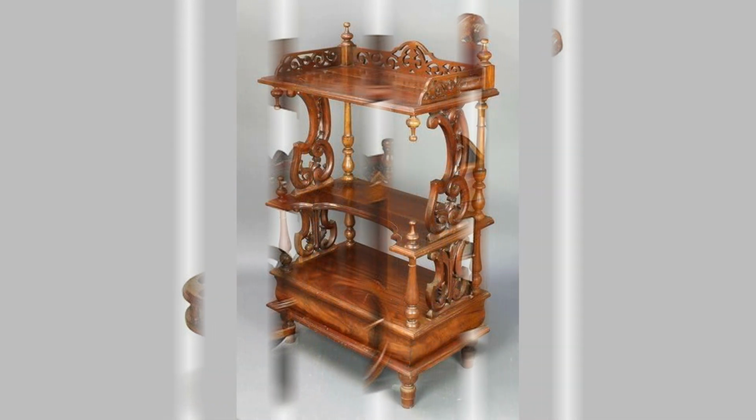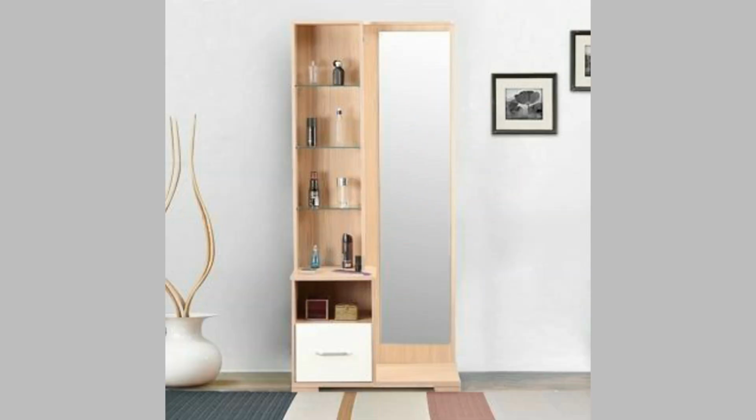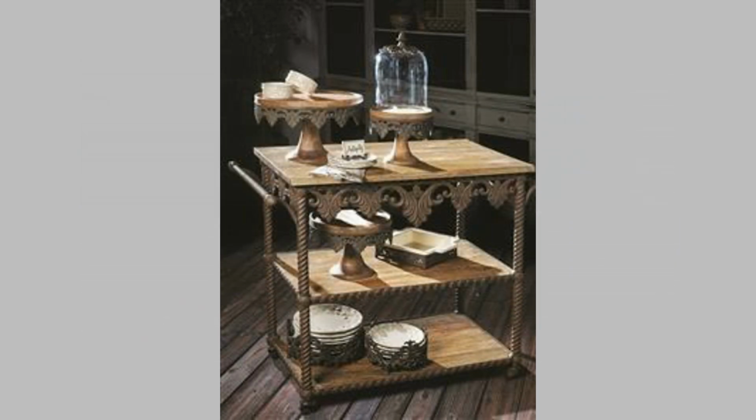Today, we're going to explore some creative and practical ways to use wood in your DIY projects. Wood is a versatile and timeless material that can be used in a variety of ways. Whether you're a seasoned woodworker or just starting out, there are endless possibilities for using wood in your projects.